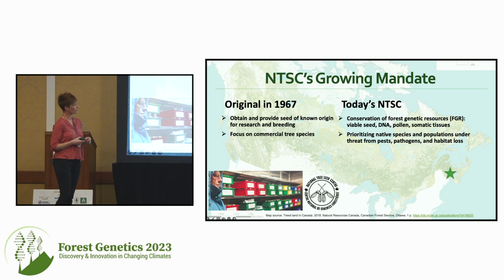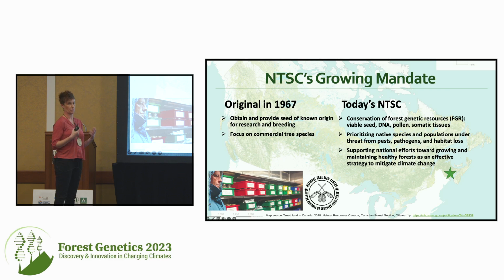Jan Bonga, but also starting to work more on the new molecular tools that were coming along. So we still primarily conserve mostly seed, but we're also now prioritizing more native species and populations that are under threat. Especially in the southern settled part of Canada, there's a lot of species that have pretty small effective population sizes. So we're also now still helping to support a lot of national efforts in growing and maintaining forests because we know that's going to be an effective solution for climate change.